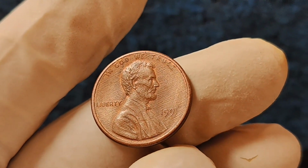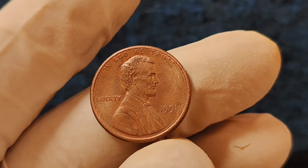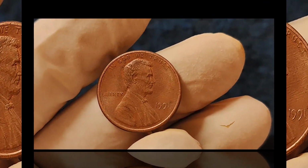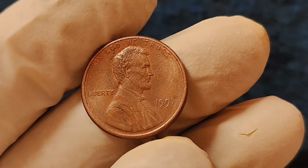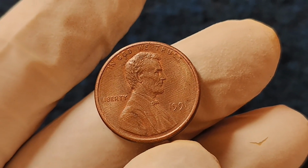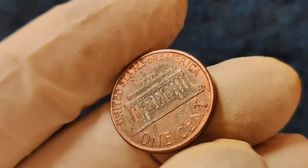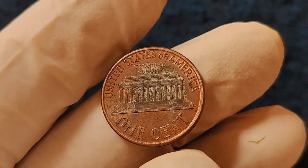Chapter 4: How to check the value of your 1991 penny. So you've found a 1991 penny in your collection. How do you know if it's worth big money? Let's go through the steps you need to take. Scene transitions to a step-by-step guide with visuals of a magnifying glass, coin scale, and grading tools.